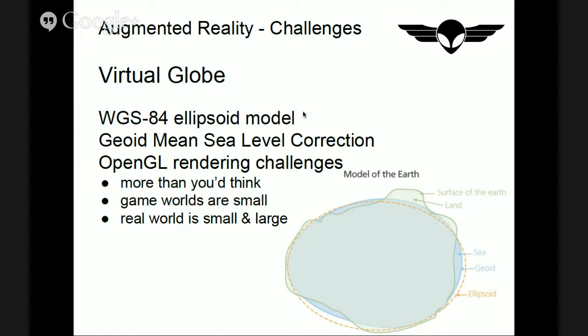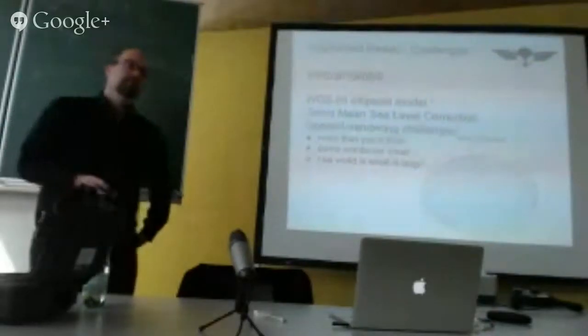And then you have a lot of OpenGL rendering challenges, and these really come from the fact that OpenGL was created for gaming. Usually gaming scenes are small, maybe 10 kilometers, which is already a big scene, usually less. I'm saying kilometers because usually it's a human running around. But when you do augmented reality for aviation, sometimes the far distance you have to see through is 500 miles.